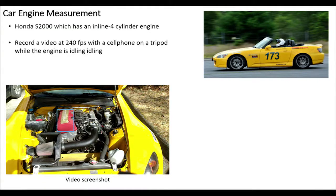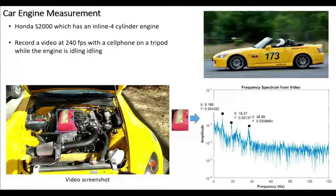Now, we can also use this to look at mechanical rotating machinery as well. So if we look at a car, this one of my cars, a Honda S2000, and we record a video with a cell phone. And if we extract a little crop from the engine and then process the displacement information, we can actually see frequencies corresponding to motions of the engine.